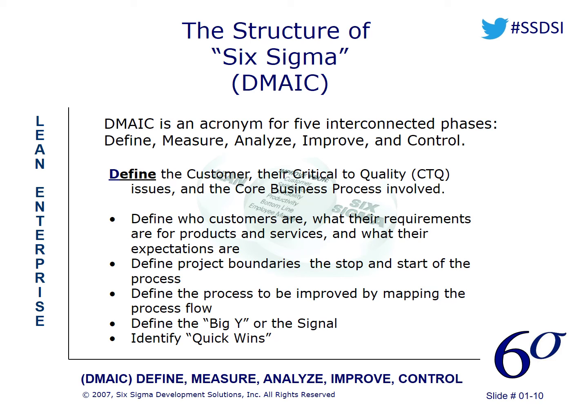So the structure of Six Sigma, again, going back to the DMAIC, interconnected phases: define, measure, analyze, improve, and control. Define is again where we define what that finish line is. In this define phase, we define who our customers are. We define what their requirements are, what their expectations are. We define the process we're focused on and what the boundaries are. This is called the scope. We define what the why is. Again, most of this is defined in the project charter.